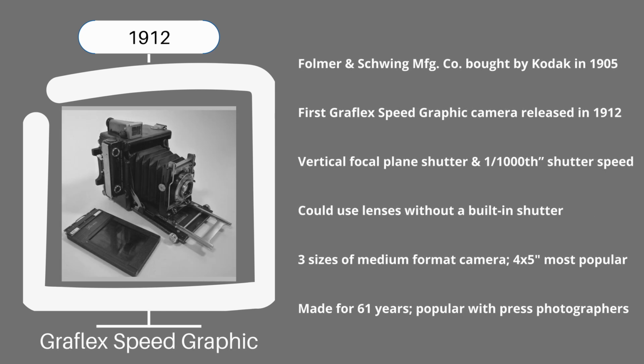Kodak was expanding their presence in the marketplace. In 1905, they acquired the Vollmer and Schwing Manufacturing Company, a metalworking company who started to also make single-lens reflex cameras with focal plane shutters in 1898.